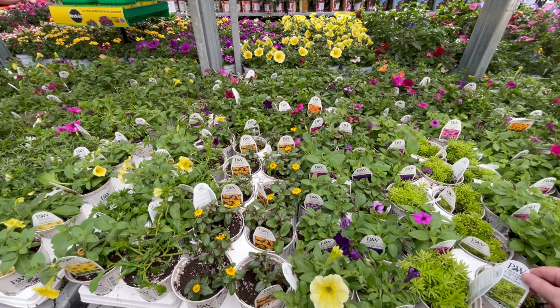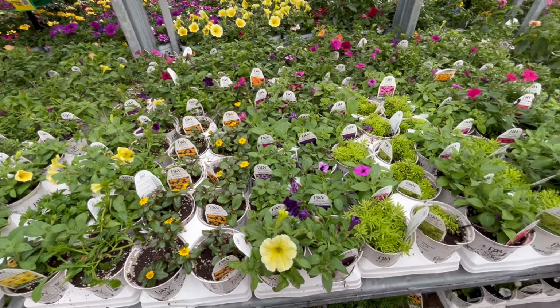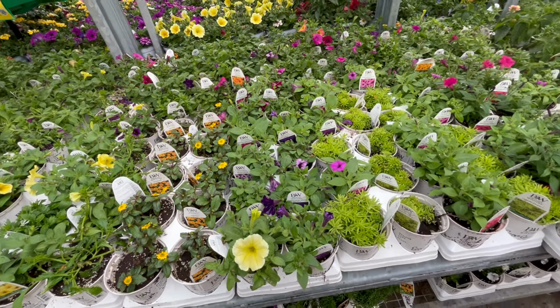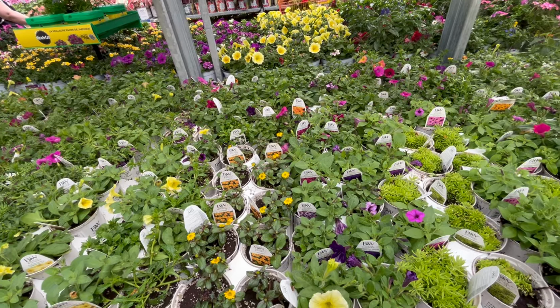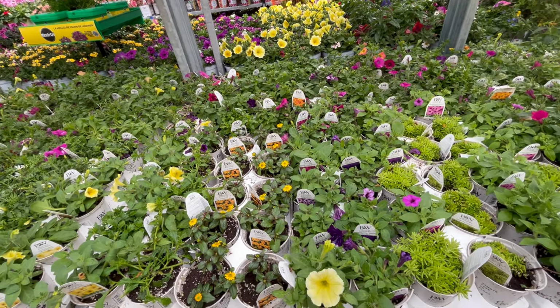Lemon Coral. This is really striking if you put it with your heucheras. Really nice with heucheras. They are $6.48 each. So they are expensive, in my opinion, for one plant. You guys can tell me if that's high or low.